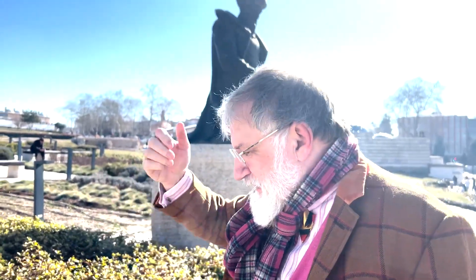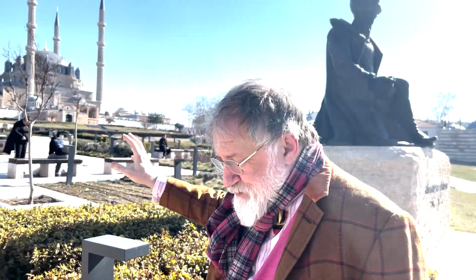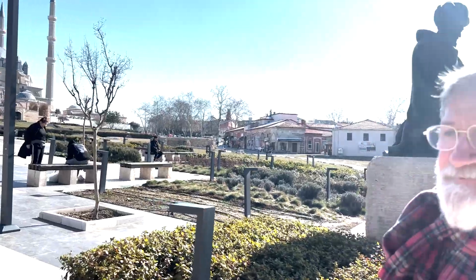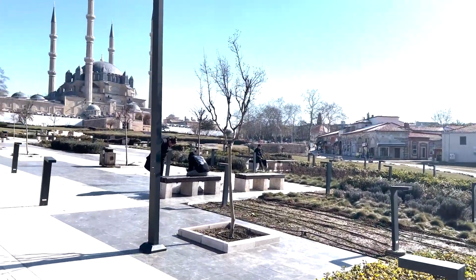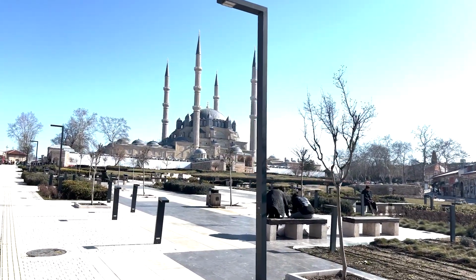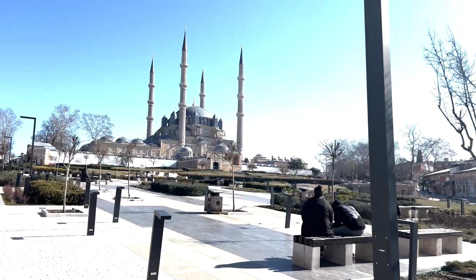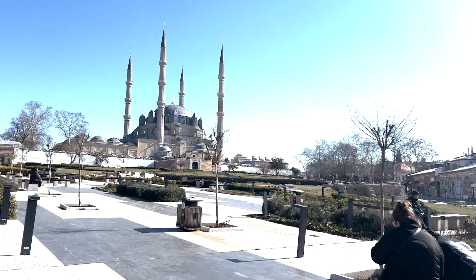Sinan is a fascinating character. He learnt from Hagia Sophia, which he modified, and he wanted this mosque to be bigger, to be taller than the mosque in Hagia Sophia. So in his words, it's exactly 6 cubits higher and 4 wider than Hagia Sophia. So it's just slightly bigger than Hagia Sophia, but isn't it magnificent? We're going to go inside.